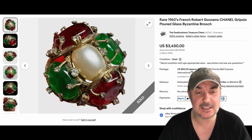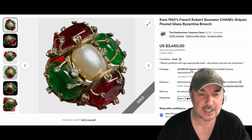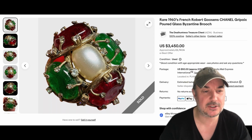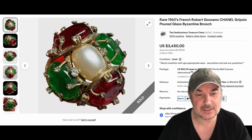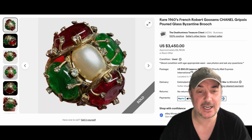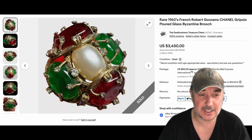And it's poured glass, and it's a real earlier style, Byzantine style, so a real earlier look to it. And I think it's really, really cool. To me, it's almost got that medieval look as well. And it's got the glass panels, it's hand-poured glass. And the designer's French designer Robert Goossens, the designer for Chanel. And again, look at the price on this one, $3,450.